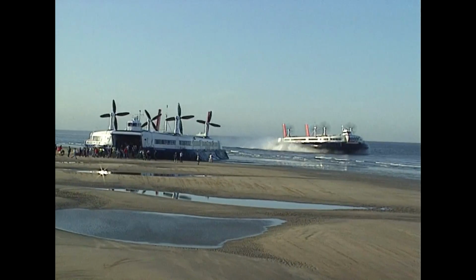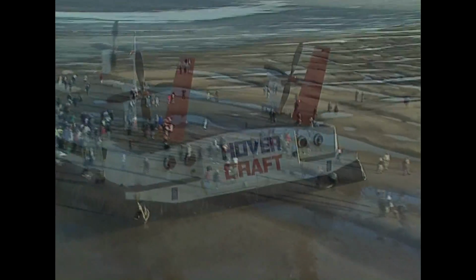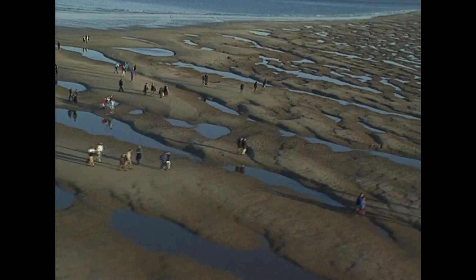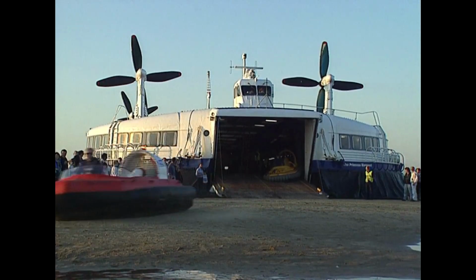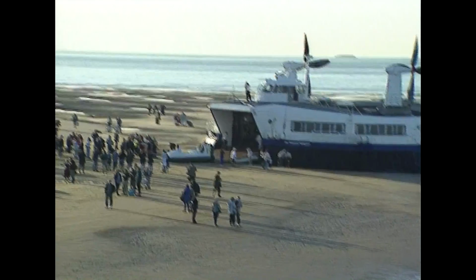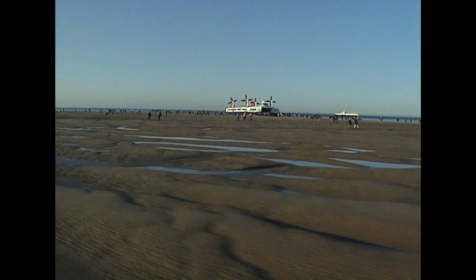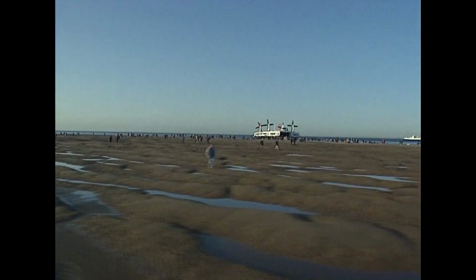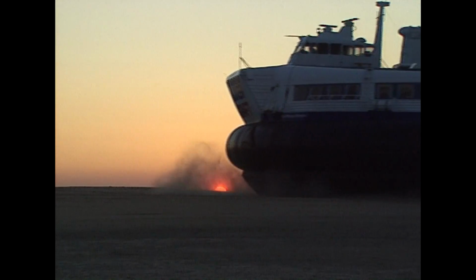To mark their long and inspirational reign, the huge craft celebrated 30 years of service by carrying their most dedicated supporters out to a sandbank in the middle of the English Channel. Some of them brought their own hovercraft. Passionate believers think this incredible machine has a future. Maybe the golden age of the hovercraft is yet to come.